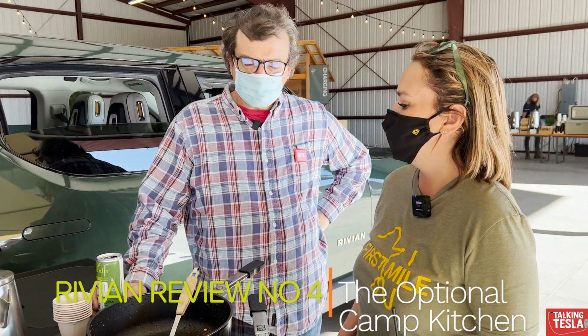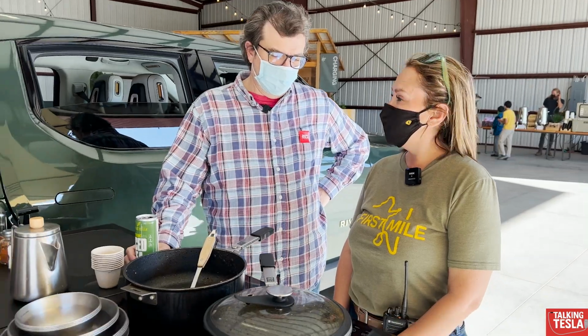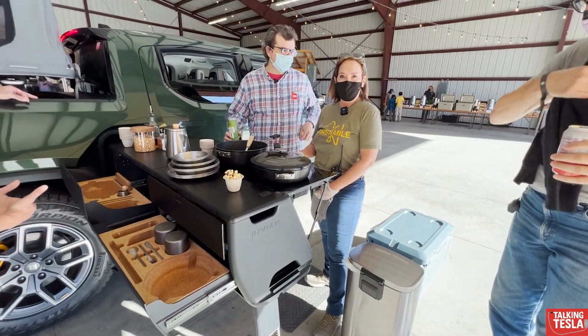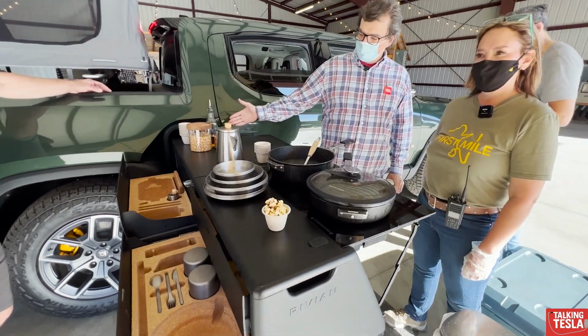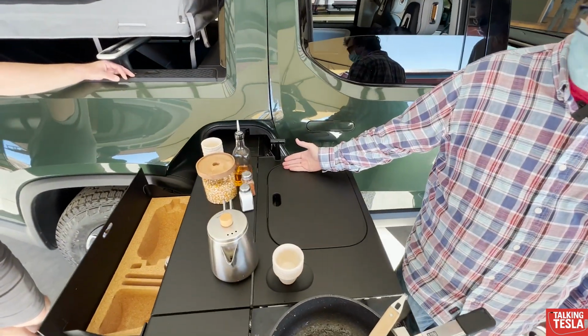Okay, you ready? So we're here in front of the Dometic. What do you call this? What is the official name of the thing? Camp kitchens. So the Rivian camp kitchen? Yes. And so, a couple of questions. I see there's a sink basin here for cleaning. How much water does it hold? 4 gallons of water.